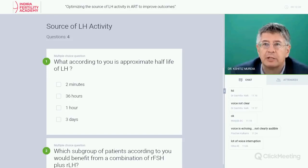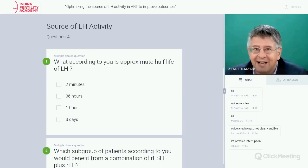It's people voting in all options. Yeah, you see that.